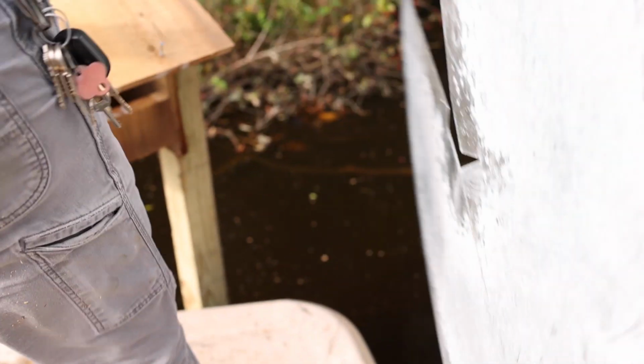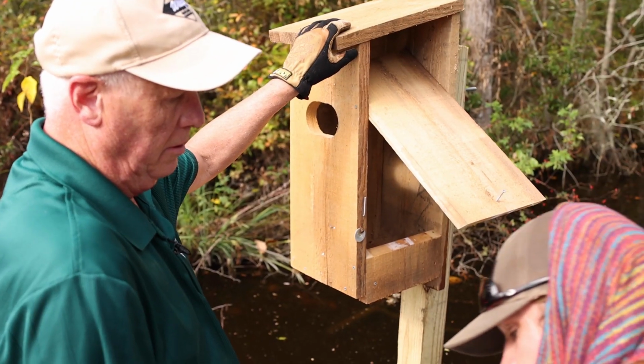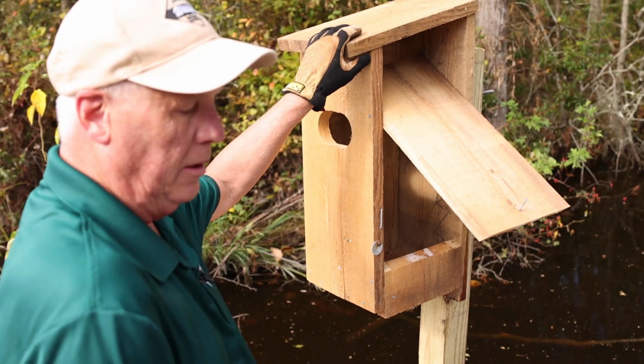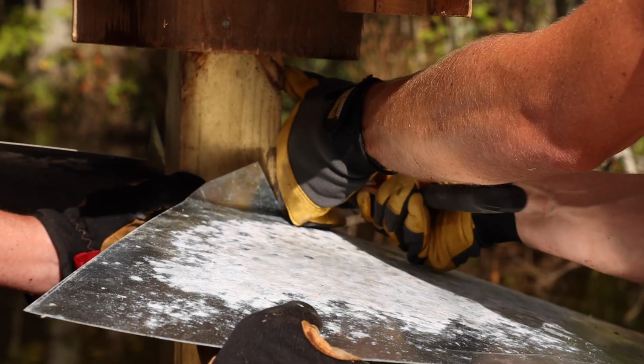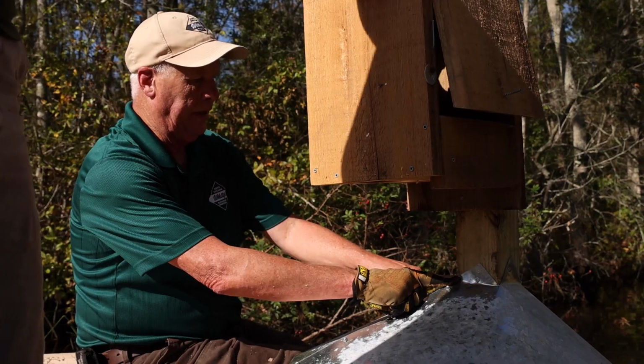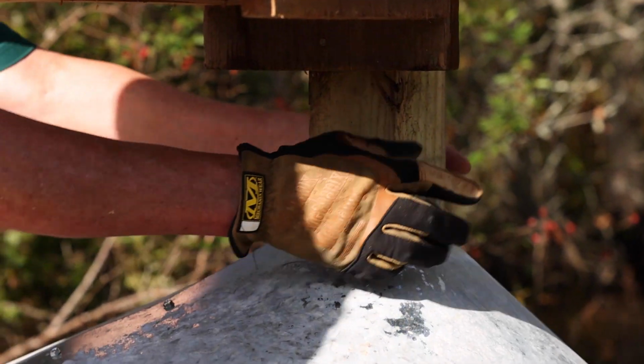So the predator guard is just basically standard sheet metal. You can pick that up at just about any home supply store. And we actually have a pattern on this sheet metal so it will fit around that square 4x4. So now you can see there's no openings for a snake to come between the predator guard and the box. This is all secured all the way around the pole.